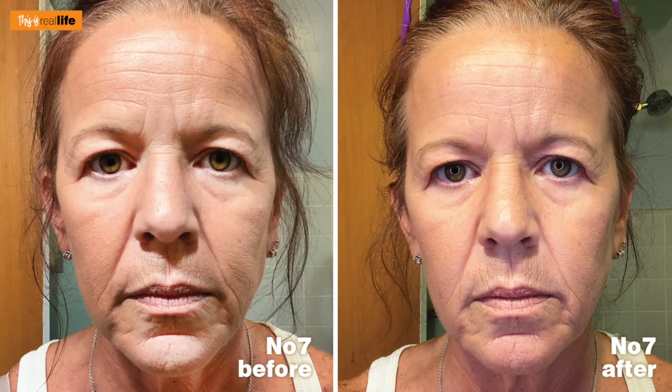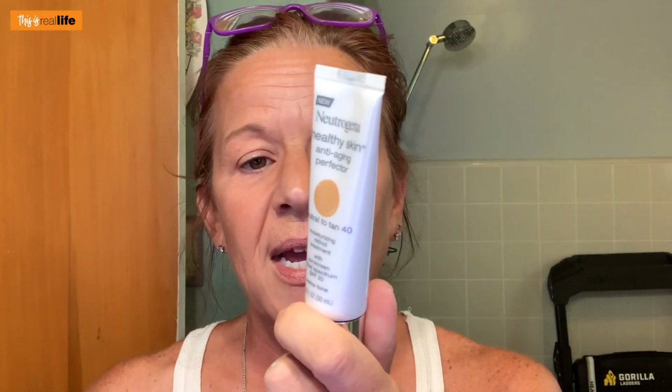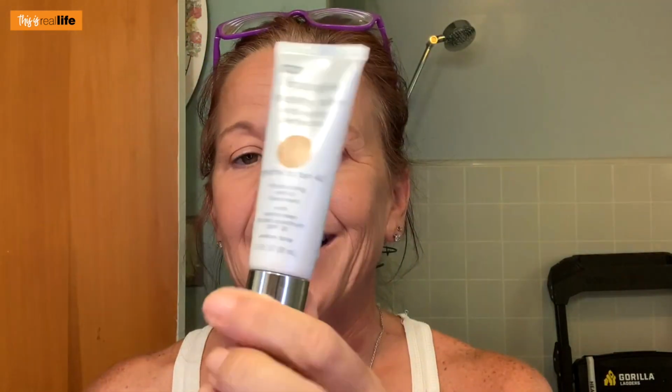I've taken our after picture and I looked very closely into all my cracks and crevices. I don't see any bunching anywhere, which is a plus. I think the only negative with the Neutrogena, well, A, it's more expensive and you get a little bit less, but B, I did notice bunching in my cracks and crevices. And with the number 7, I did not. But what do you guys think? Get a good look. Let's look at it like this.